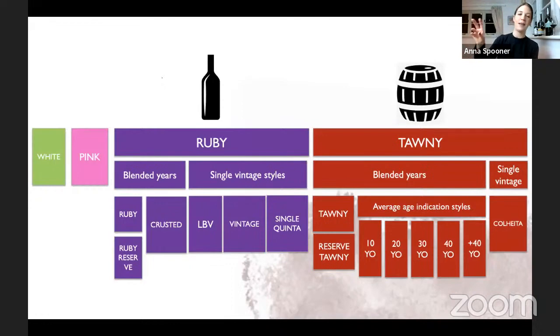So white port is made with white grapes. Unsurprisingly, perhaps some surprises, but no, white port, white grapes. Most of them are young. Some of them can be aged in wood, some of them even tawny aged. But the reality is that white ports are mainly young. They are amazing with tonic.